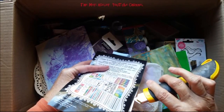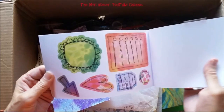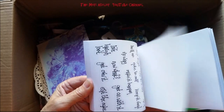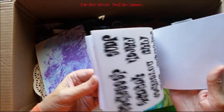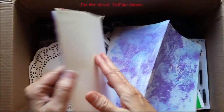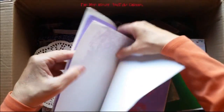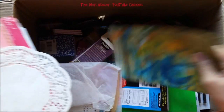It's just not the same, looking at the back, as paging through it. Look at these. These are wonderful. Thank you so much, Deborah. These are just wonderful. Oh, wow. These will get used. And more painty papers. I love my painty papers. Very cool.